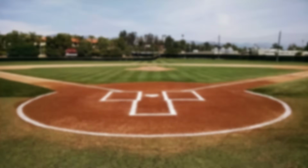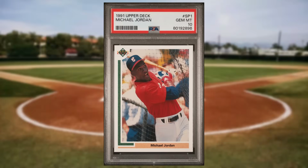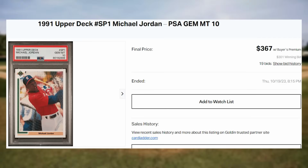And we're back to the junk wax era to kick off the top 10 with this classic 1991 Upper Deck Michael Jordan, card number SP1. This was a PSA 10 that received 19 bids, and it sold for $367. This Jordan is a pop of 2,282 in a PSA 10.